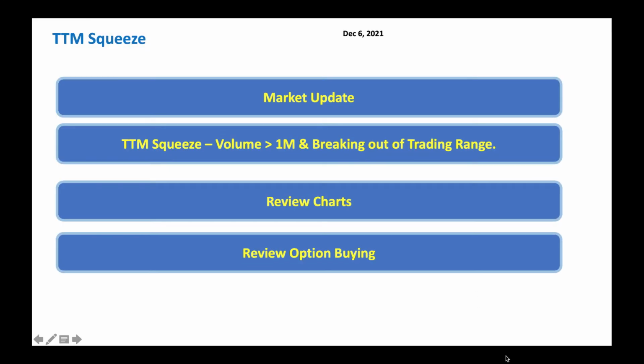Today is December 6, 2021. Let's look at TTM Squeeze. TTM Squeeze is an indicator that tells you when a stock is ready to roll and go out of its trading range quickly. So with that, let's jump in and look at a quick market update.